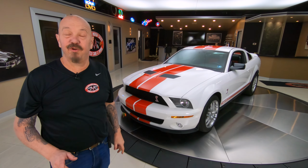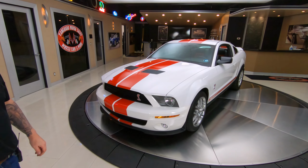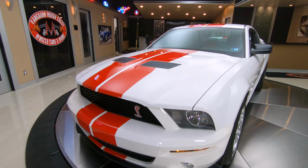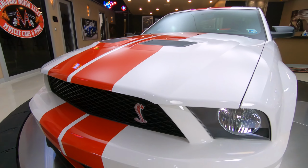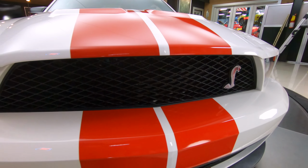Man, I got a cool one for you today. 1,800 miles on this little GT500. Yeah, that's right, I said little, I shouldn't have said that. The big GT500. She's got the 5.4 in her with the supercharger sitting on top, making 500 horsepower.